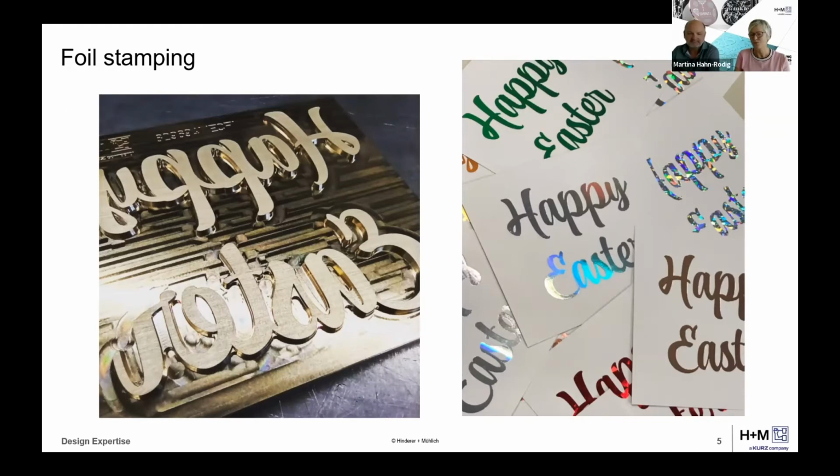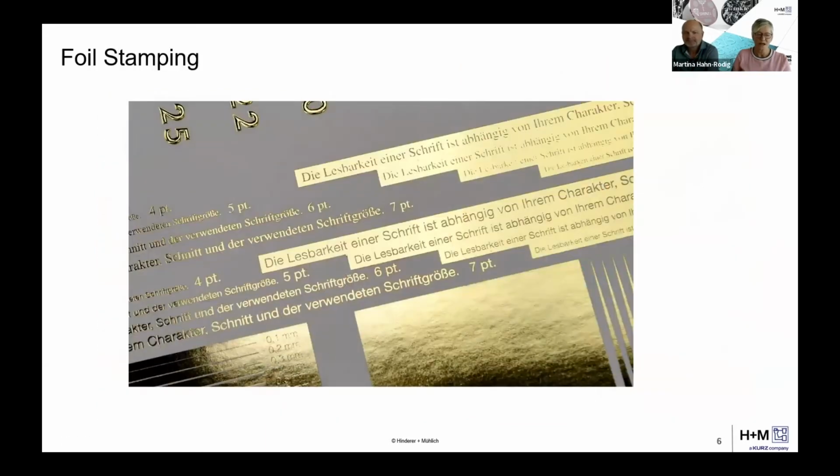Yeah, that's true. So we focus for these flat stamping dies. We really focus on the optical effect. Now this sounds quite easy, but sometimes it's also challenging to have a flat stamping die. And I think here we can have a look at some very nice examples.